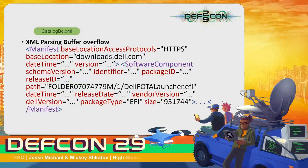Okay, so now let's take a closer look at some of the vulnerabilities themselves and what's actually happening here. This is some of the contents of that catalog BC XML file. It includes things like the base location tag with downloads.dell.com. There's a lot of model-specific information in this file also, but there are also software component tags that include things like the path to Dell Photo Launcher.efi. There's another one for Dell CSOS Launcher.efi, and both the firmware over the air update and the SupportAssist OS recovery, depending on which path you choose, will pick a different software component to download and run from downloads.dell.com.